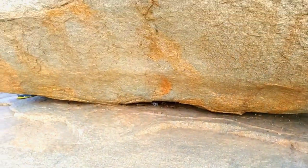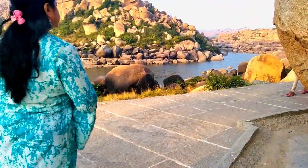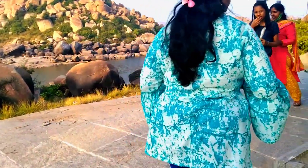The riverside road has immensely breathtaking views with huge boulders of different sizes and shapes, with the mighty Tungabhadra river flowing in between.